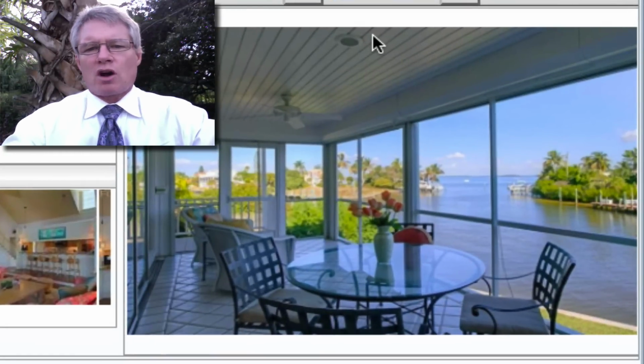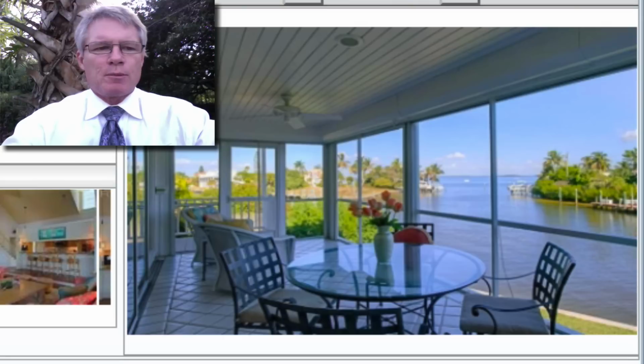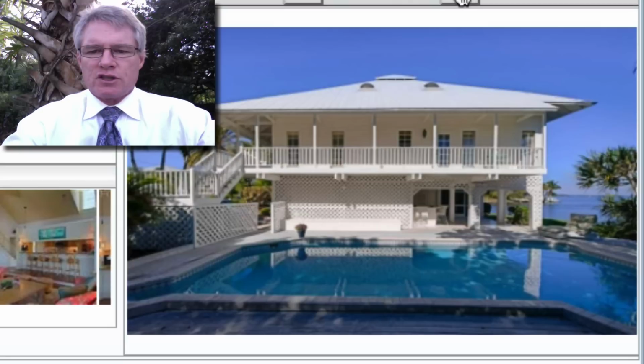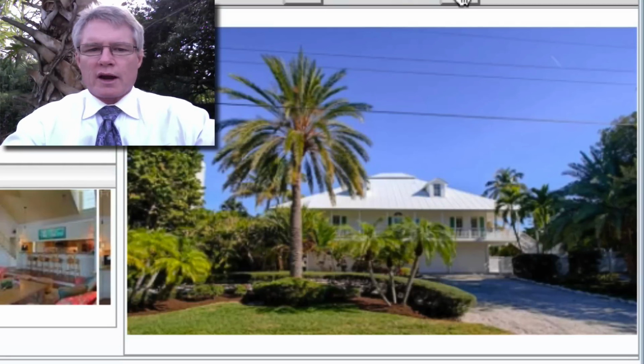Now this home here is on Angel Drive. It's out on Sanibel. It's 1.595 million. It's just come on the market today. I wanted you to see it first. The realtors haven't even seen this home. This is a super premier location with bay views and direct access boating.